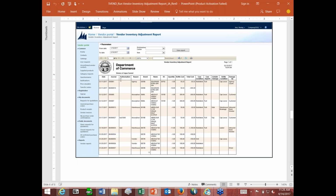So basically we have a date and a journal column, and then the reason, brand, name, and the DC if there is, and the quantity of the inventory adjustment. And this quantity unit of measure is in bottles. And then we have a bottle cost, total cost. In case there were more than one bottles, then the total cost will show. And also these 5 columns are optional, and these 5 columns capture the situation surrounding the damage.